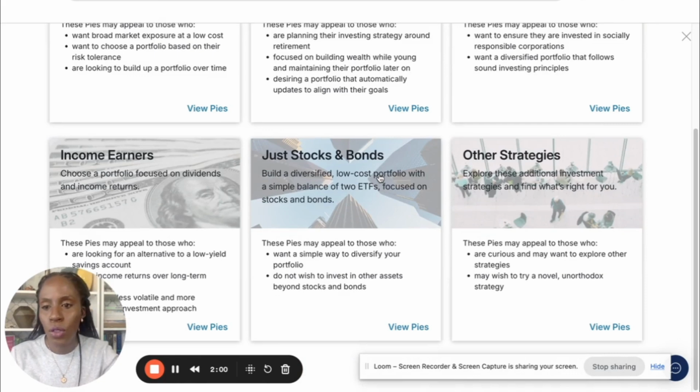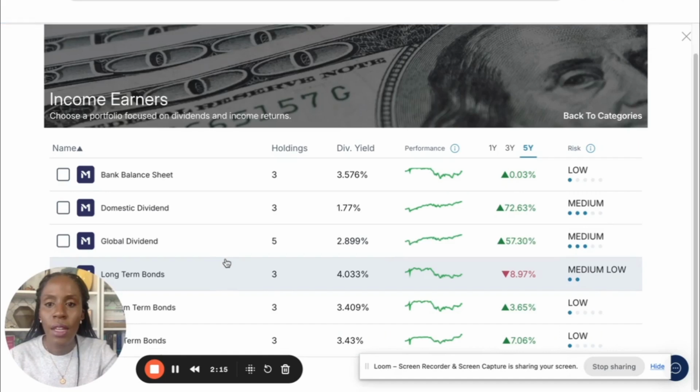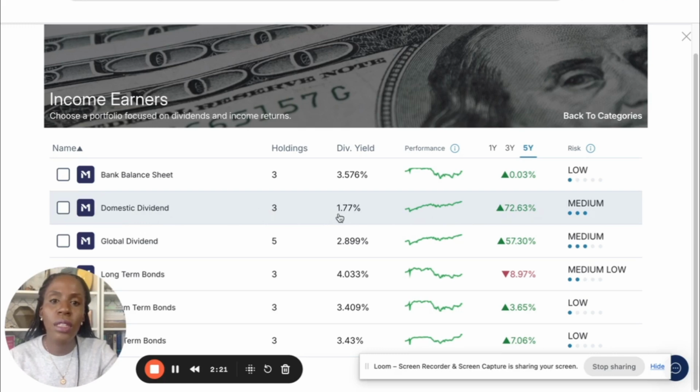So let's say I want to focus my pie on stocks or funds that have dividends and will give me some type of return so that I can make passive income. So I can click on view pies. And then we have their options here. So let's say I click on domestic dividends. So this one has 3 holdings. The dividend yield is 1.77%, and the performance has been good over the past 5 years. But as you know, historical performance does not mean that it's going to perform well in the future. So remember, you're always investing at your own risk.